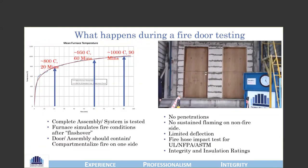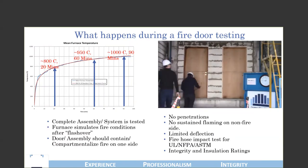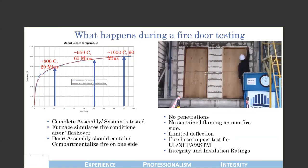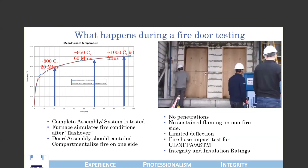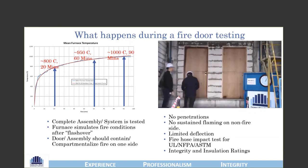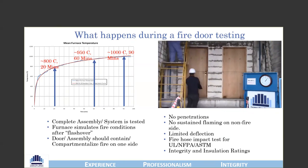A fire test, when in action, tries to simulate a post-flashover environment. Here, in a quick running video that you see on the top right, you will notice that two wooden fire doors are being tested in our furnace. The environment behind the doors simulates a post-flashover condition of a fire. And what the tests of different backgrounds validate is that the fire should not move or cross over from the fire side to the non-fire side.